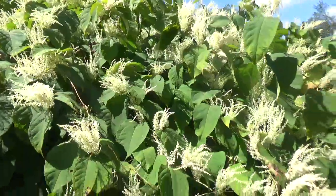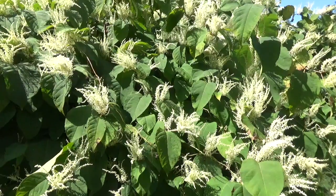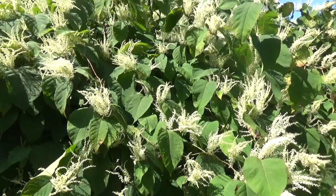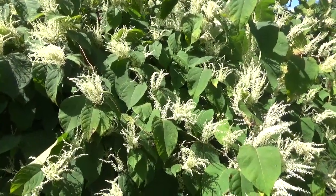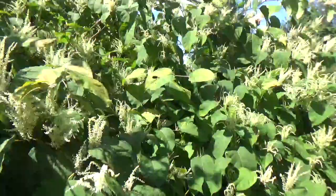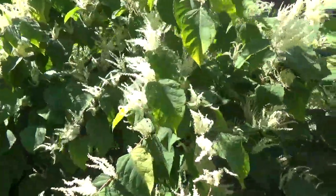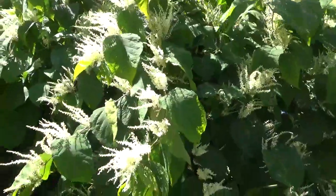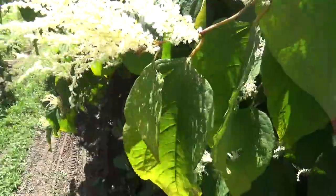So if you have Japanese knotweed in your area, it probably flowers around a similar time. I'm in New York State, about 90 miles north of New York City at 42 latitude. And it always flowers about this time of year, and it is always loaded with pollinators. So might be a good opportunity for you to check out pollinators if that's something that interests you.